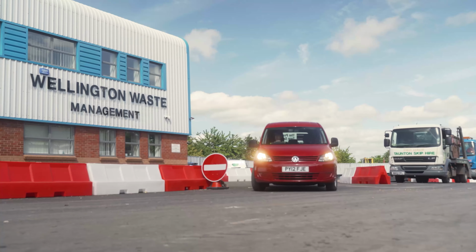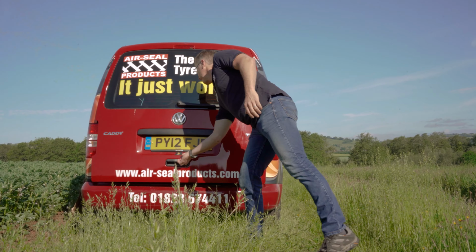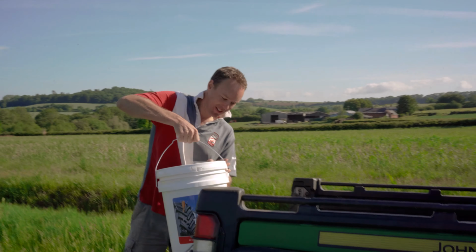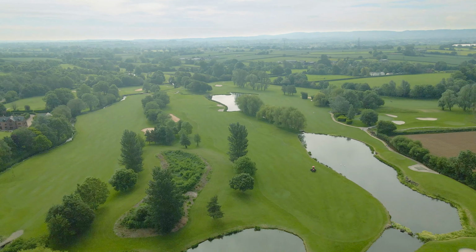I've used this product for 15 years. We rely on Air Seal for all our vehicles to keep them on the road. It's been a brilliant product. It saved us lots of time and it's never let us down. And compared to others, we find this one actually works. Air Seal products save us money around our 150-acre golf course.